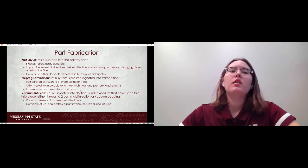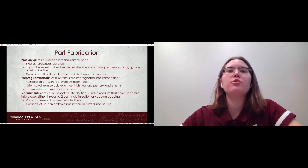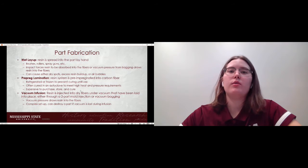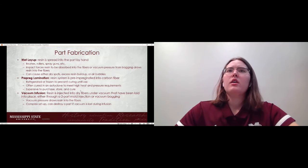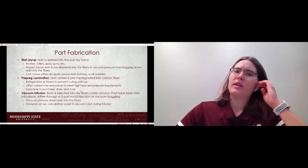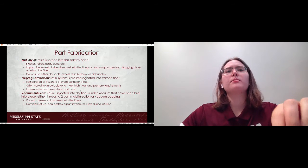For vacuum infusion, resin will be injected into the dry fibers under a vacuum bag. This will be either two-part mold injection or through vacuum bagging. How this works is vacuum pressure will draw resin into the fibers, and that's how the resin will be drawn into the part. But it is a very complex setup, and if vacuum is lost during the infusion at any point, this can cause big issues in terms of having dry spots and air bubbles and excessive resin. It can essentially destroy a part if it's not kept under check.